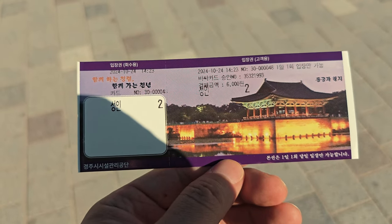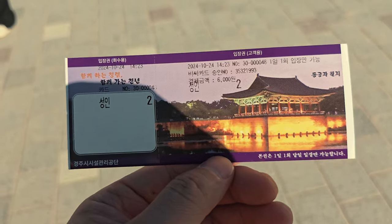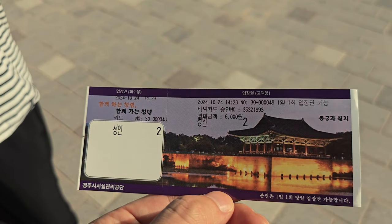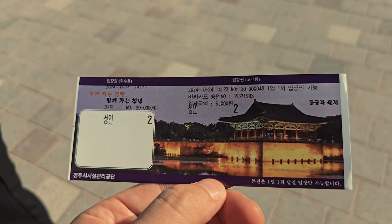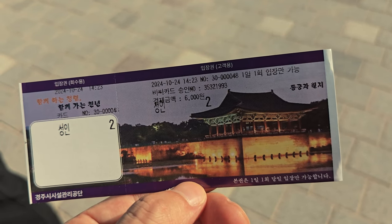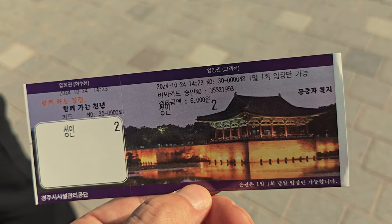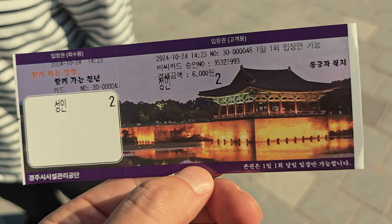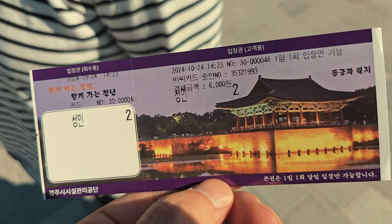We had to buy a ticket to go into this place. It was Samchan on each, and there's two of us. It makes me think we definitely should have come at night, even the pictures at night. We knew it's supposed to be good at night, but it's daytime. It's like 2 o'clock. So we're just gonna go in and see how it looks, even though it's daytime.